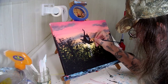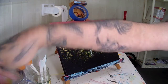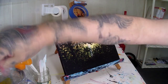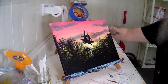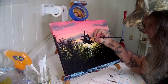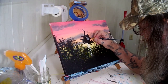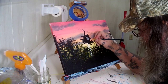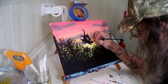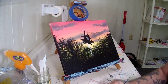There we go. Now I'm going to rinse this out again. Rinse them off. I'm going to go back in with some black right now. Just a little smaller line, to define this a little bit more. There's like a little square thing here. Like that. All right. Black, black, black, black.